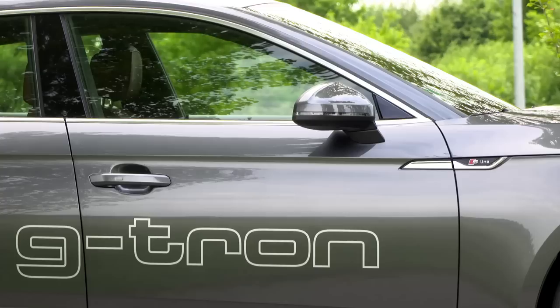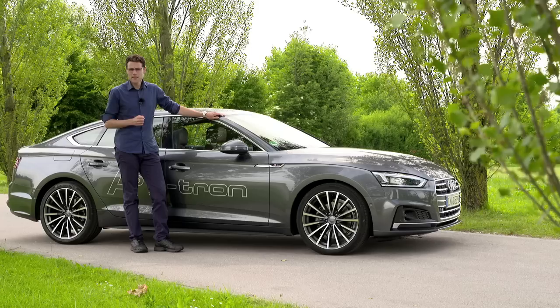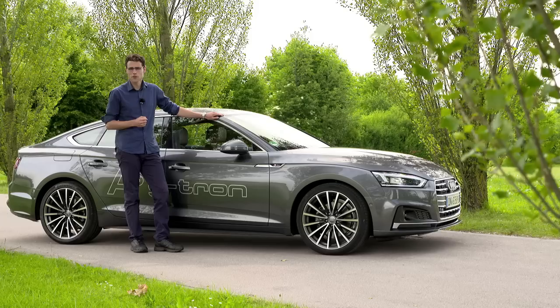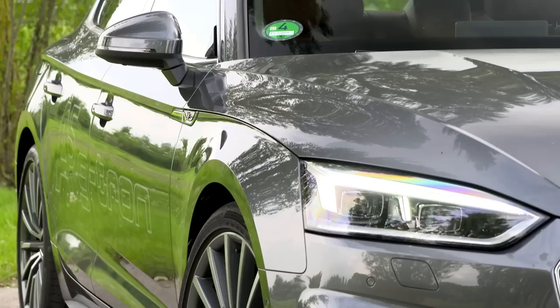Here, as you can see, the Sportback with 5 doors and this fastback style rear. And I think it's even the more beautiful one to me. I think the Sportback is even more beautiful than the Coupe. The Coupe has its own beauty, yes, for sure, but I really like this fastback rear. Other than that, there's a main design line right here. This is the S-line package, so the sporty look.